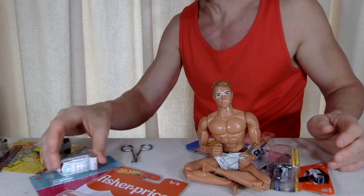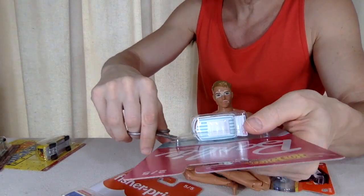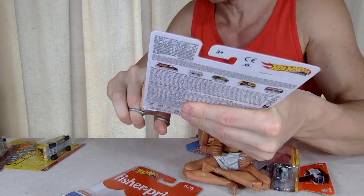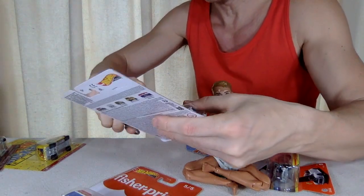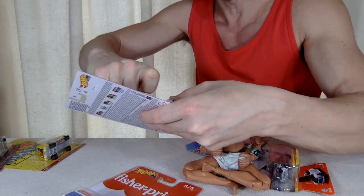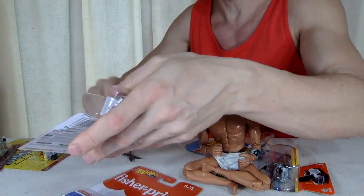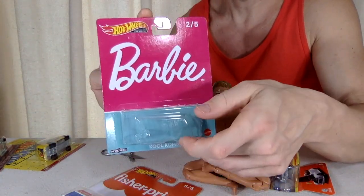Number 2 is Barbie. This one reminds me so much of what the new movie looks like. So it's very commemorative in that way. The new Barbie movie, if you are a Barbie fan or not, it just looks iconically funny. It's a cool looking movie, so I am excited to see it. I probably won't see it in the theaters, though. That's not my thing. Simple card.